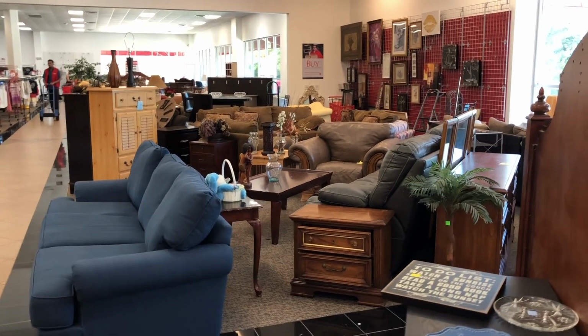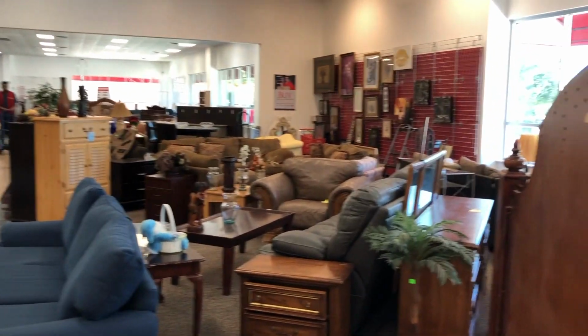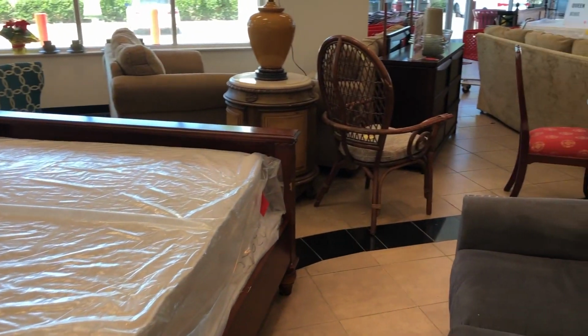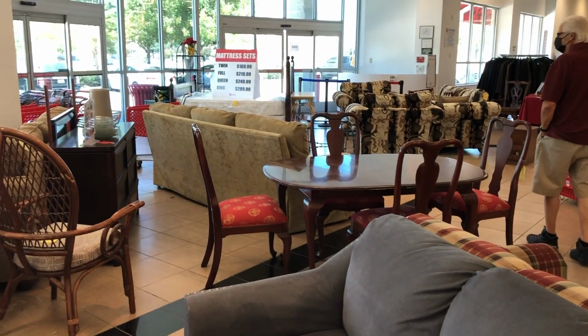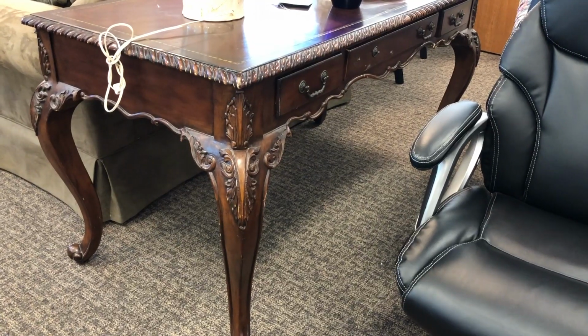I have always loved to shop at this store personally, but these days if you're wanting to flip furniture, a lot of the bigger stores like this, the national chains, their prices are pretty high, and you probably can't make enough profit if you buy them here unless they're on sale.